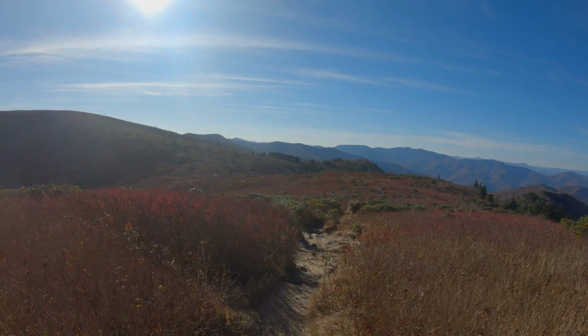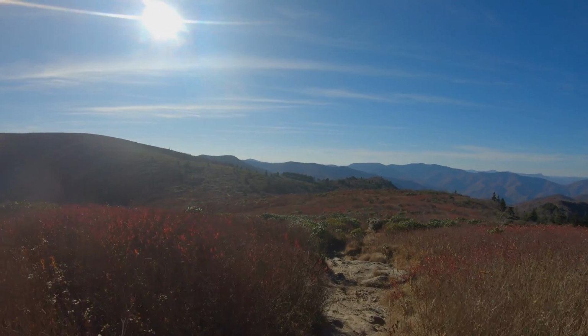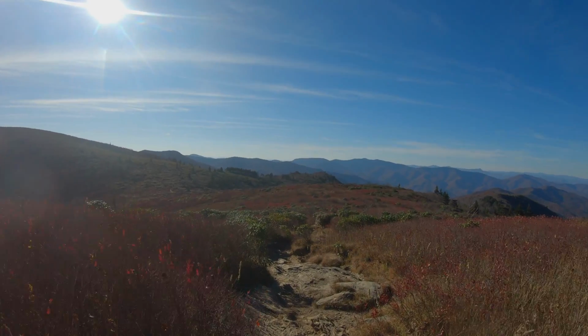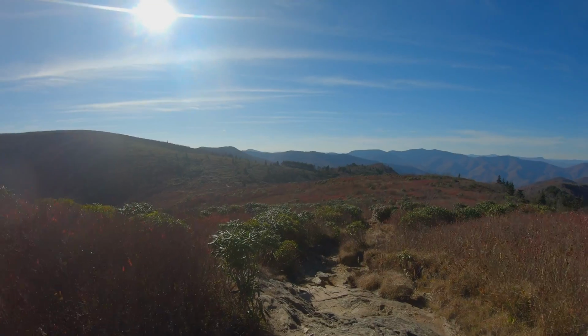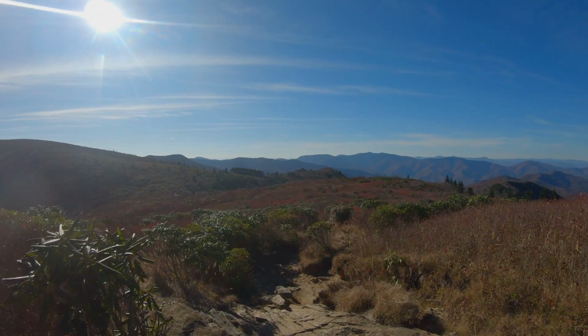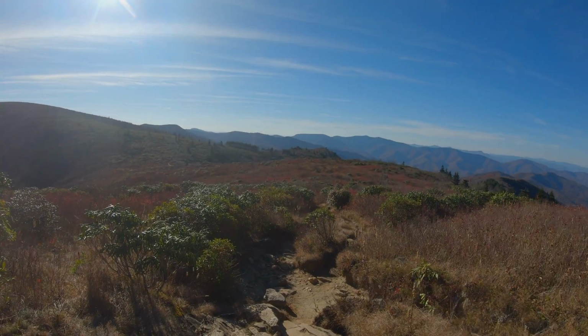The color in here is just beautiful. The reds, the vibrant greens. Blues of the mountains in the background.